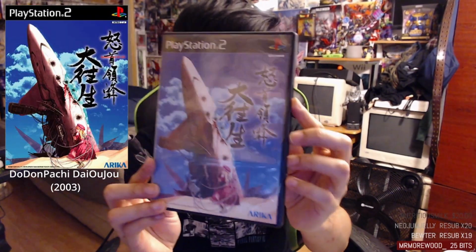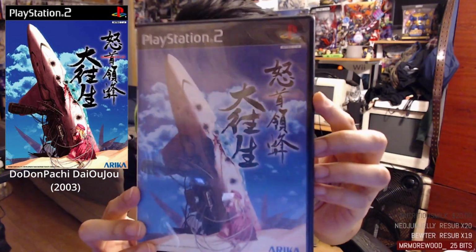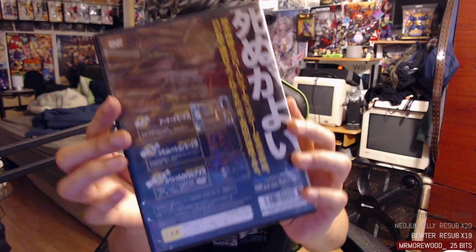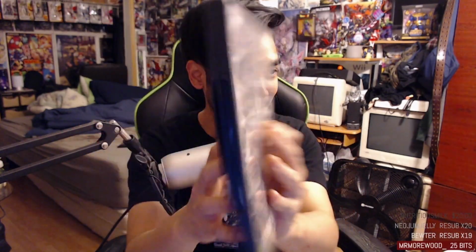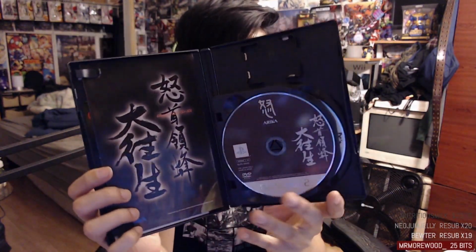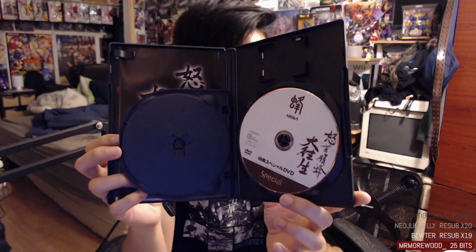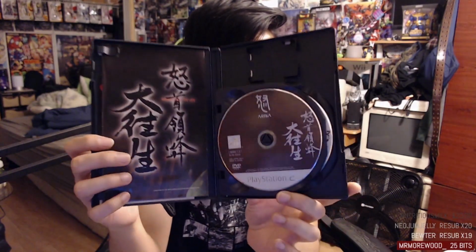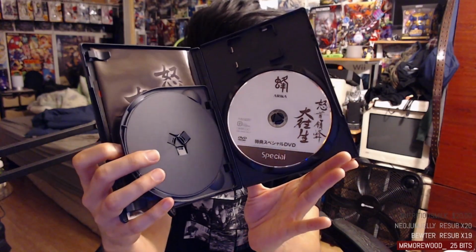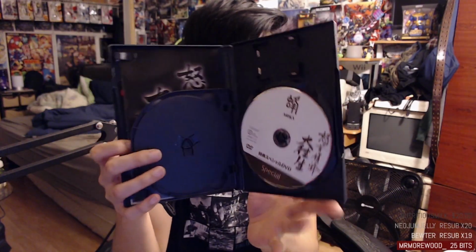Hold up, let me move my screen over here. I bought the DoDonPachi DaiOuJou for the PS2. Japanese. I don't have a Japanese PS2, but it's just so sick to have. Shoot 'em up game. Here's the inside. A lot of these PS2 games from Japan come with like two discs. It's usually the regular game itself and then a special DVD, which I never get to watch. I could probably just watch them on YouTube.